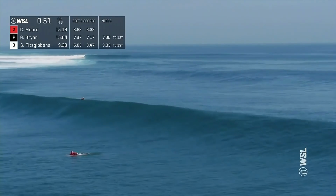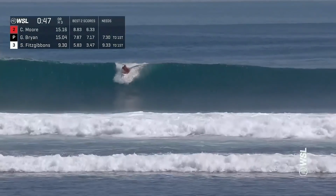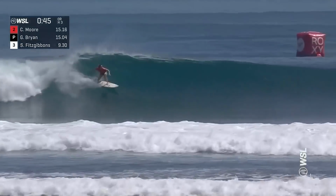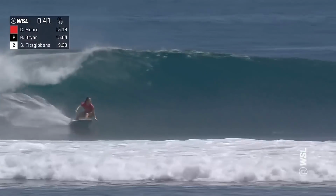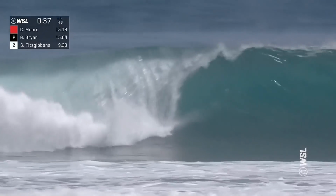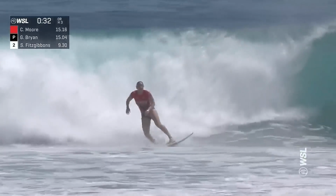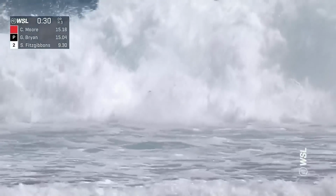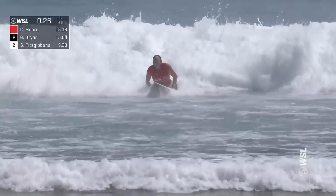Needs a 9.33, and time's really winding down here, under a minute to go. Carissa Moore's moved to the inside. She's really wanting to get rid of this 6.33 and really put it out of reach for Gabriela Bryan. Nice ride here that she's connected with. Grabs the rail, tucks into the tube, finding her way through this one. And she gets the exit, the low road exit for Carissa Moore, checks the watch and says thank you very much. 30 seconds to go.